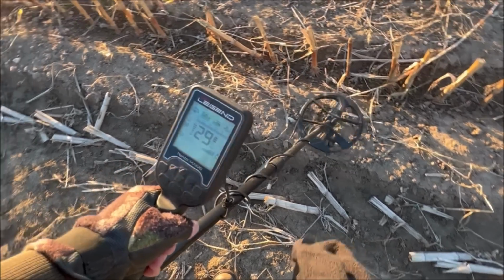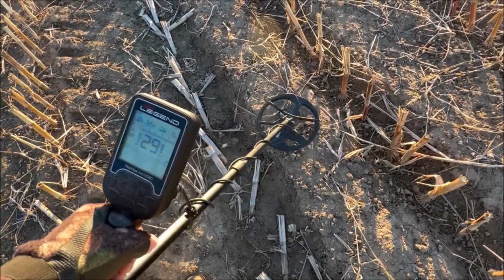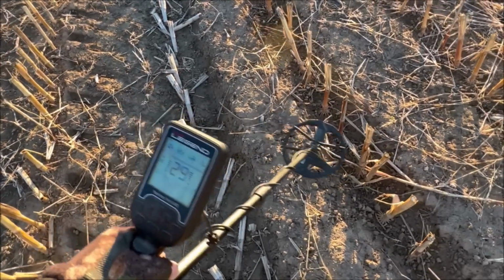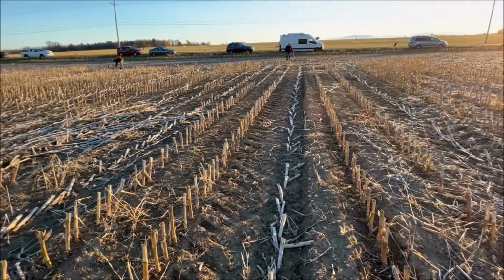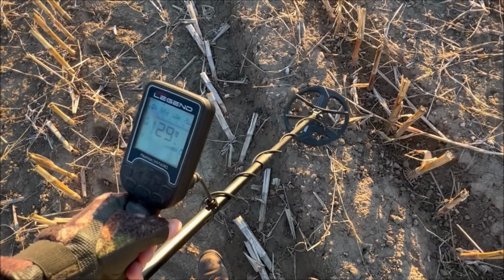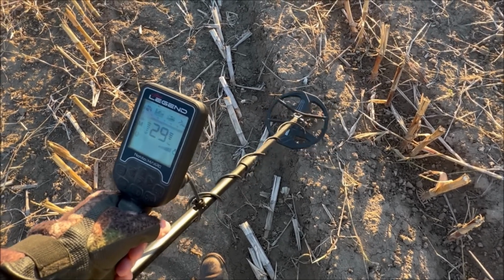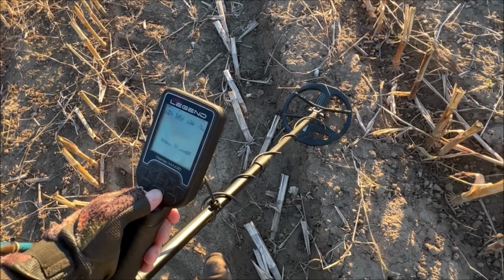All right, this could be a good button signal. We started off in the corn, which is not my favorite. Doug is right up there. Dwight's over here. Riley is behind me. But that's a potential button signal right there. All right, let's dig it up and see what we have.